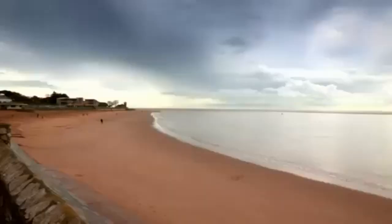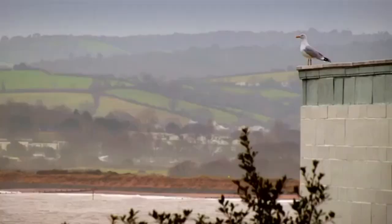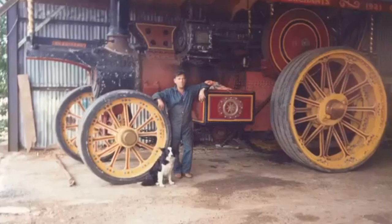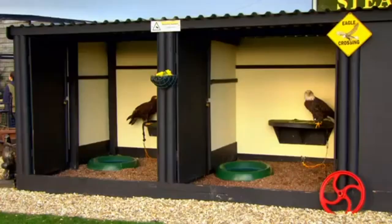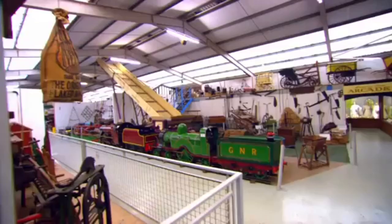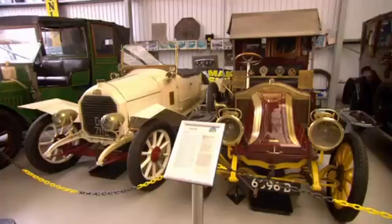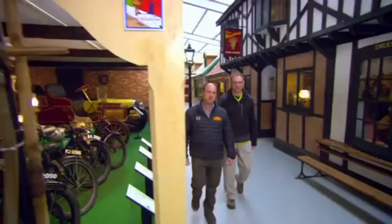The pretty town of Exmouth was Devon's very first seaside resort. Along the coast, the World of Country Life is a visitor attraction established in the 1970s by farmer John Lee. Though it's grown to include playgrounds and animal attractions, it started life as John's personal collection, driven by his passion for farm machinery and vehicles, until it got so large he transformed it into a museum in 1978. Today it's curated by John's son Nigel and manager James Turner.